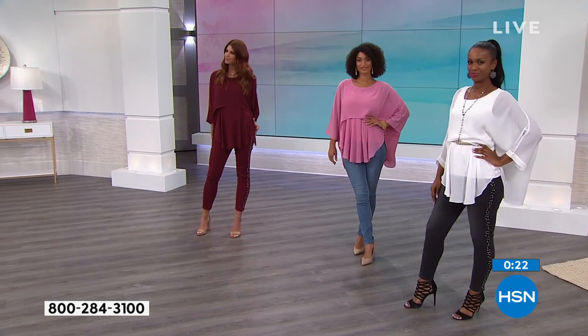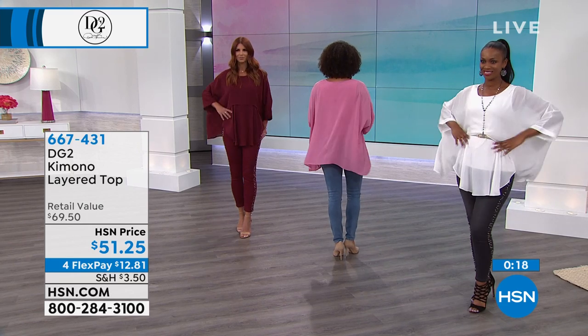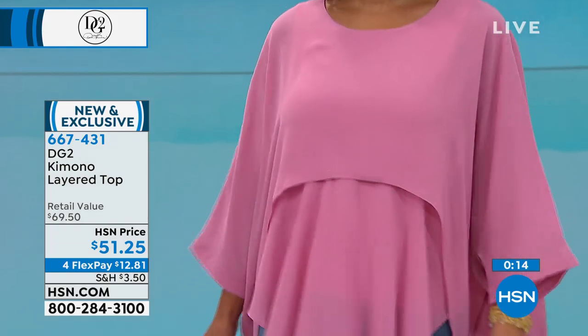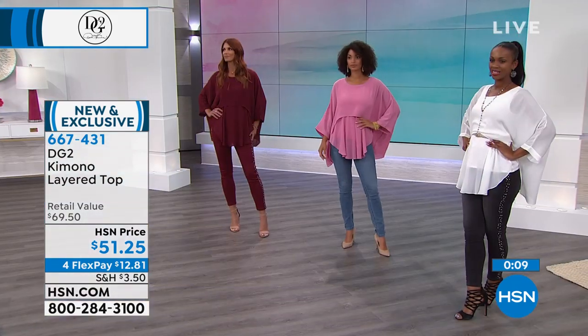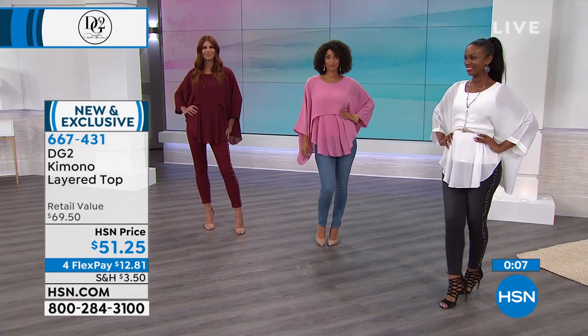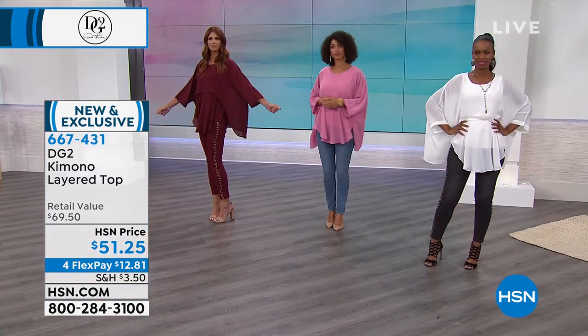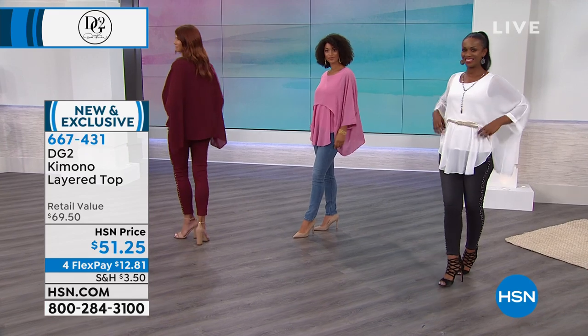But when you can put something like this on and in one instant change-o pow moment you are wearing a glamorous top, that is like a podium top, right? You're giving this speech at the commencement. You're wearing this top, the rest of you is covered, no problem, and you're still making that statement. Soft dressing. Beautiful. Go ahead and pick yours up. We've got Cabernet, it comes in white, there's that rose, and we've got black, coral and the French blue. And four flex pay of $12.81.